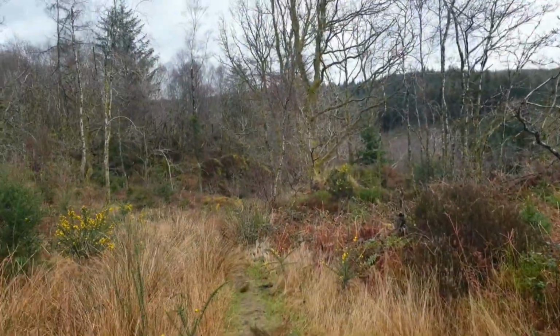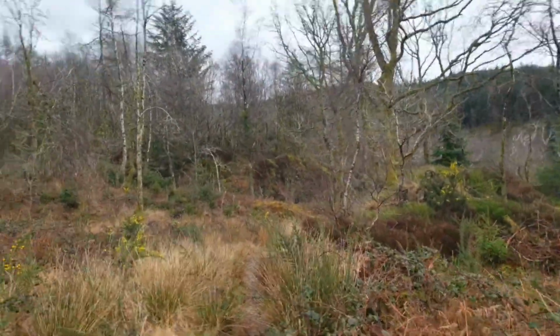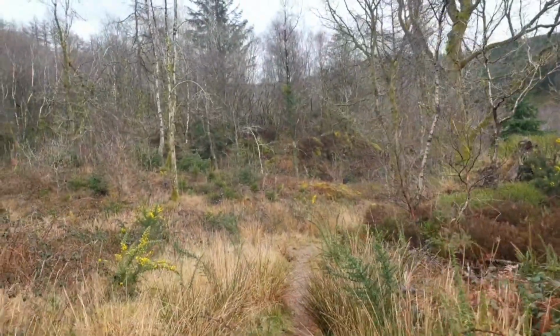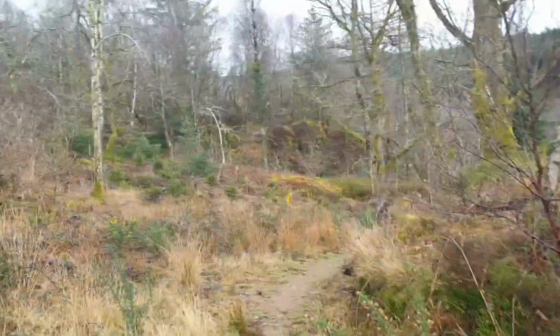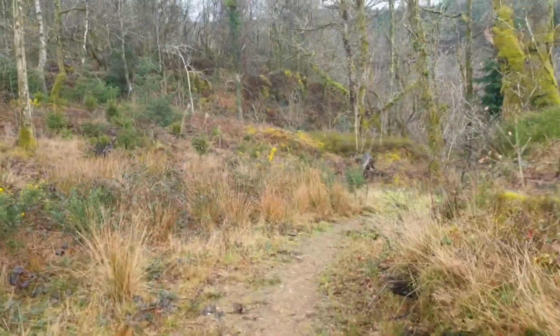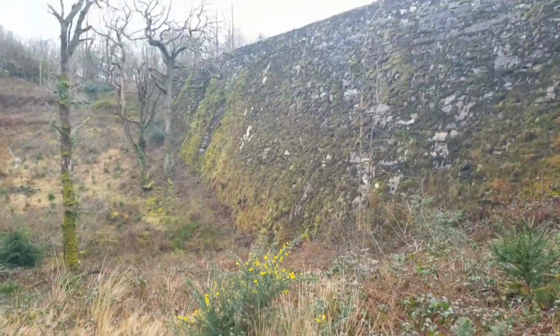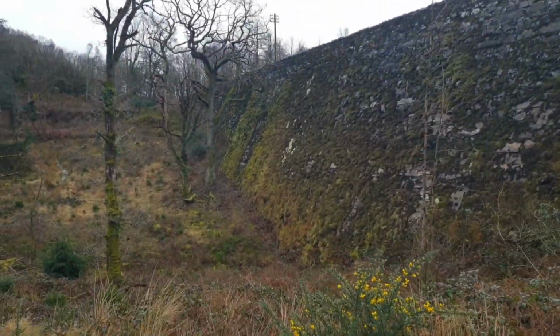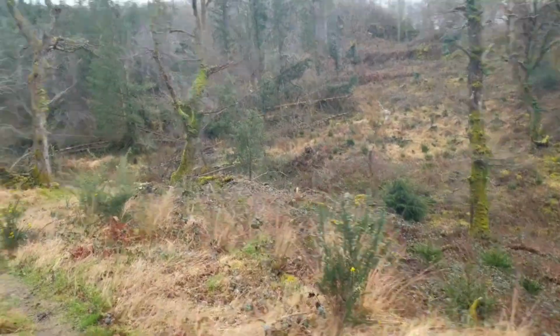I didn't even think there was going to be a path, but actually it's dead easy, so I wonder whether that's just going to lead me straight to the adit, because the path is not marked on the map. But I know it's there. Gotta be there. There's a big mossy wall. It's a railway. Okay, well, so where's the adit?